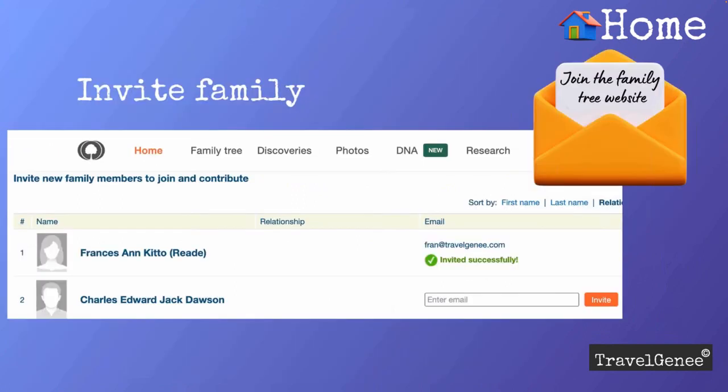And the next section is invite family. It's an easy way to send out emails asking family members to join up and collaborate on a family tree. It's very simple to use. There's a list of people in the tree. You find the person that you are interested in asking to join, add their email address in the box, and click invite. The person you invite gets an automatic email with the details.